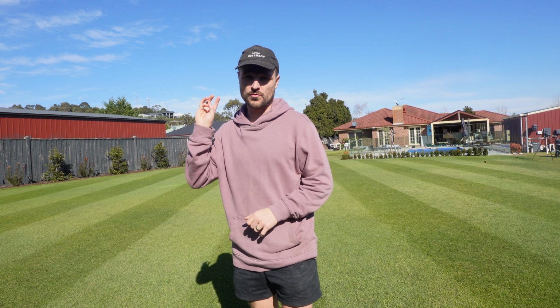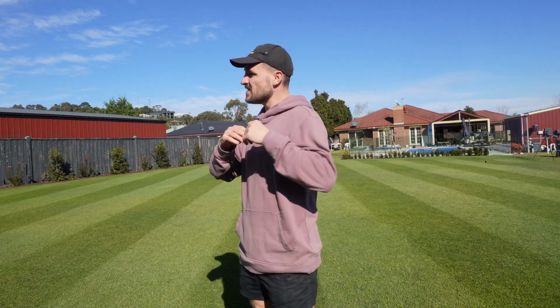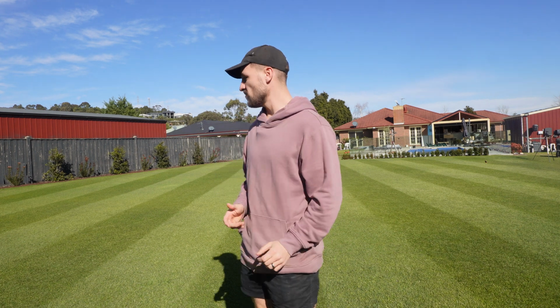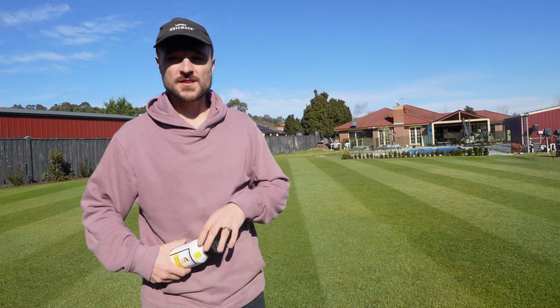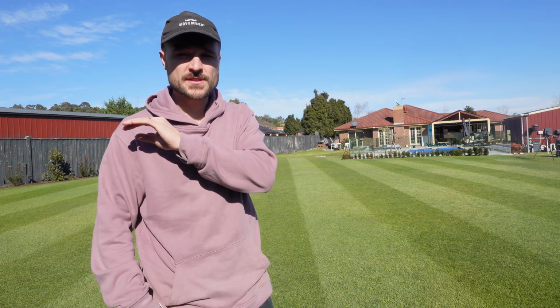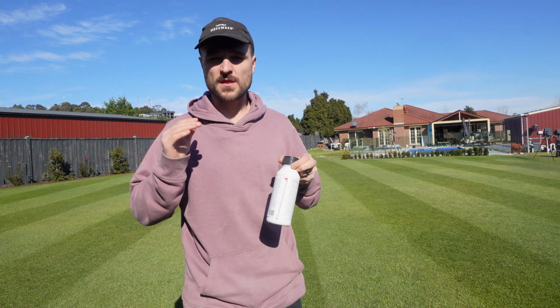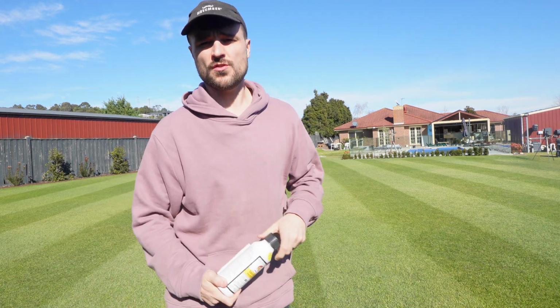So we're going to go through 3 things today, 3 products to get out on your lawn to help combat some of the biggest issues that we face when we're trying to have a nice lawn. Getting them out, getting them timed correctly is going to really help a lot. The first one I'm going to talk about is going to help us prevent any weeds, or most of the common weeds anyway, coming up in our lawn. This one is Spartan pre-emergent herbicide.